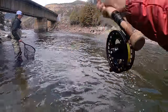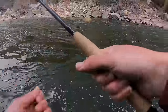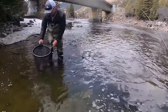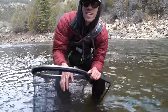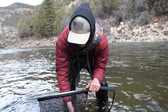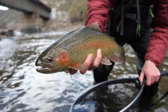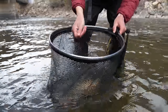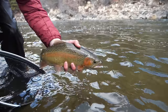Ready? Oh, no, no, no, no. There we go. They're so pretty, too. All right, guys, I just caught this decent rainbow. This is my second or third one in this pocket after John caught those two bigger ones. This is a beautiful rainbow here. Just a slab of a rainbow. Look at the colors on that thing. That's incredible. Sweet, man. All right, we're gonna get this guy released. John will probably cast a few more times, and then, oh, he's got one too.